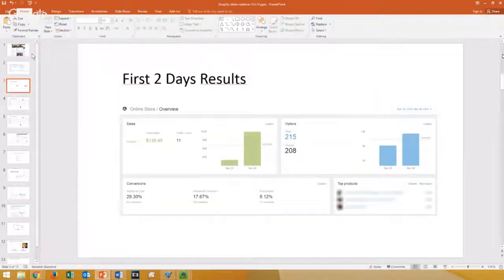My first day when I started my store on November 23rd, I had 2 sales, and I got really, really excited about those 2 sales because I knew that I had found something that was working. It's something that I could automate and scale, because the only thing I did was put out some ads. I put out 8 different ads for different products, and I got 2 sales. That really excited me.